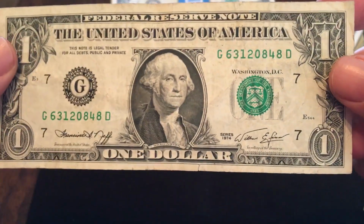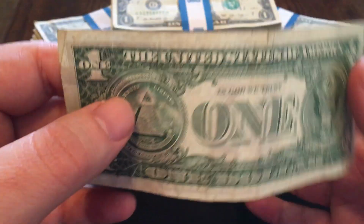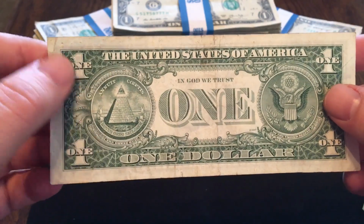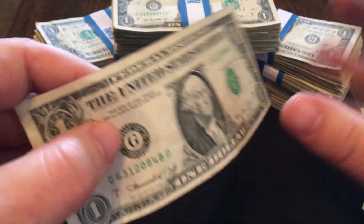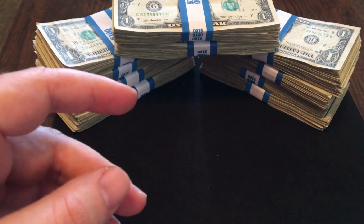And one from the 70s. I don't find bills from the 70s too often. This was a 74. Being from the 70s, it's in fairly good shape. A little bit of a crease there, a little bit of dirt, but good shape overall. So those were my finds from the last 1,000 that I had searched.